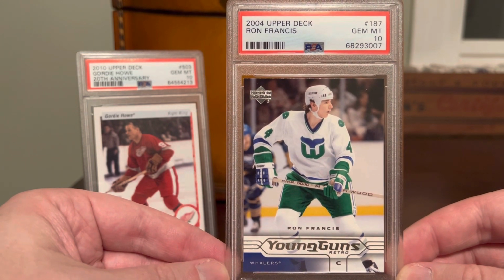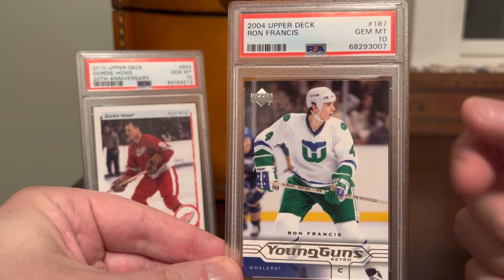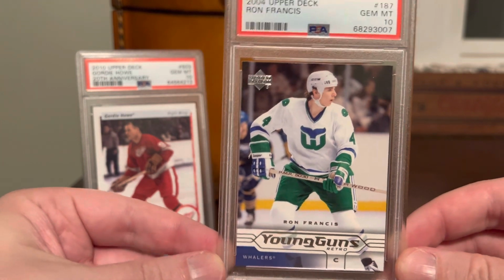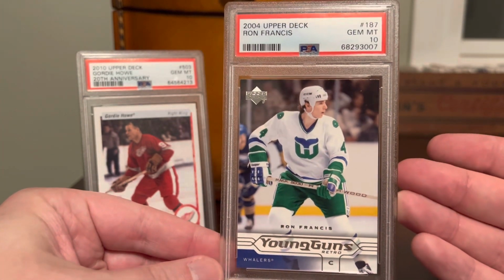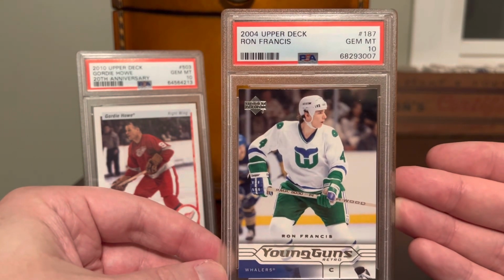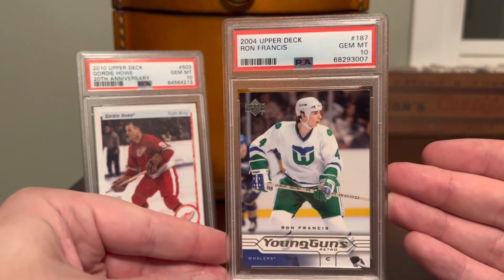I love the photograph, the old school Whalers jerseys with Pucky the whale patch on the shoulder. Just a great photograph here. And it's just cool. Even though this isn't a rookie, Francis, I think, was still in the league in 2004, or maybe he had just retired, but he started in the early 80s.